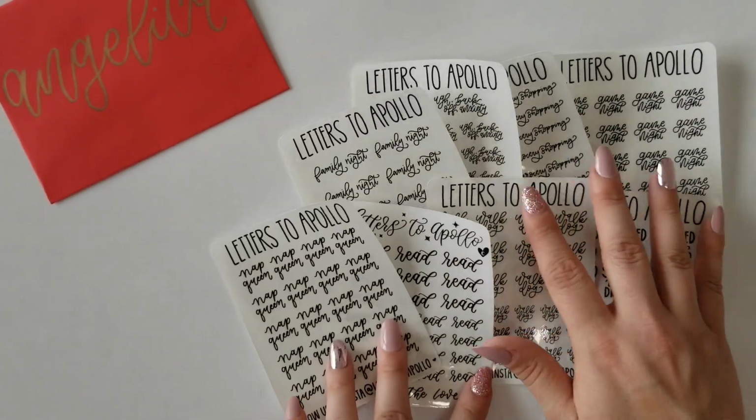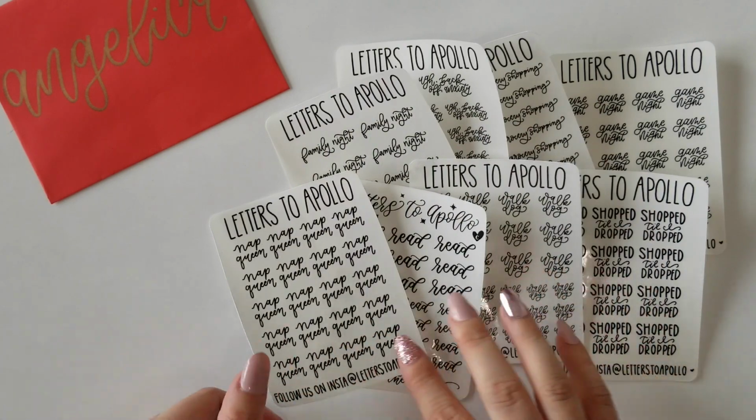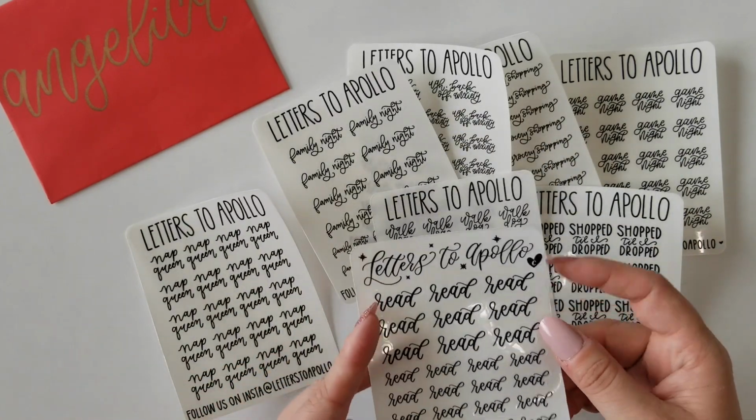I got these in all black because 99% of my spreads are done in black ink, so these will match everything. But she also had different foil options available for all of them. She even had different calligraphy options, like one was thicker than the other.